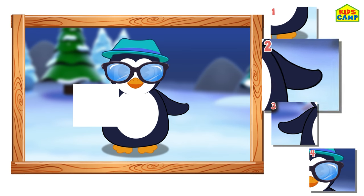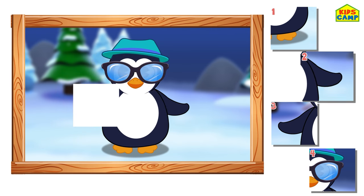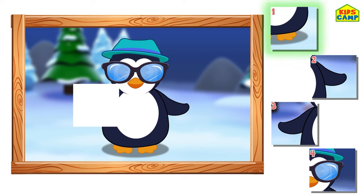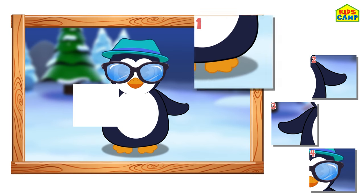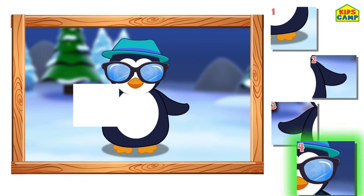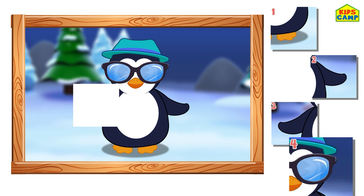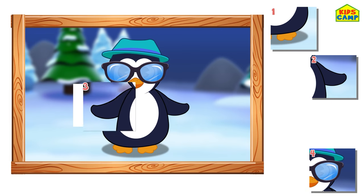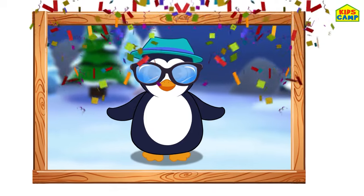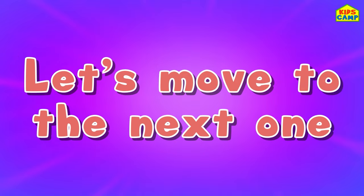Is number 2 the right piece? No, it isn't. Is number 1 the right piece? Uh-oh, it isn't. Is number 4 the right piece? No. Let's try number 3. Yes, we got the right one. Woohoo! Good job, kids! Let's move to the next one.